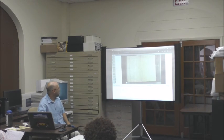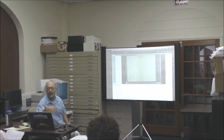So you save it and you can print? And then you'll get a little thing saying it's downloading down here. And then you can print it, you can email it, you can post it online if you want. But that's how to get them.